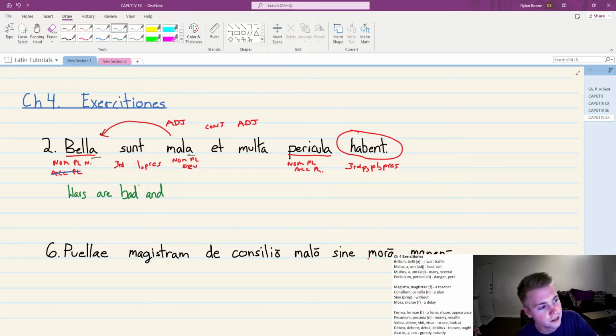So something has, and it could either be and they have dangers. That would be where pericula is accusative plural. Or it could be and dangers are having, and we'd have to find some sort of multa, right? That would have to be a substantive, and dangers are having much. That doesn't make any sense, right? So now, like I said, we'd come back to it, and now we can cross out nominative plural on this one. Multa is just describing pericula. So same as pericula. And they, in this case, the they is wars, right? And wars, that is the subject for habent, have multa pericula, many dangers.